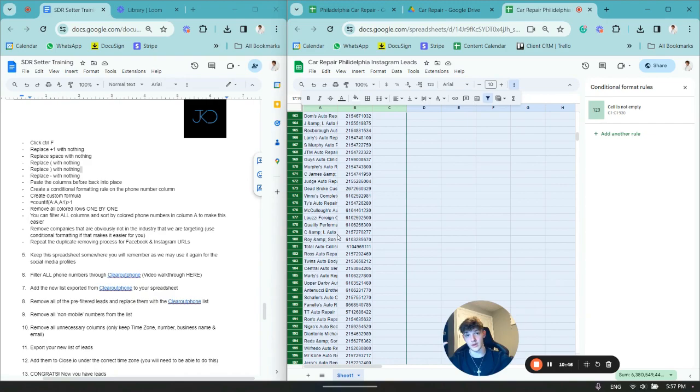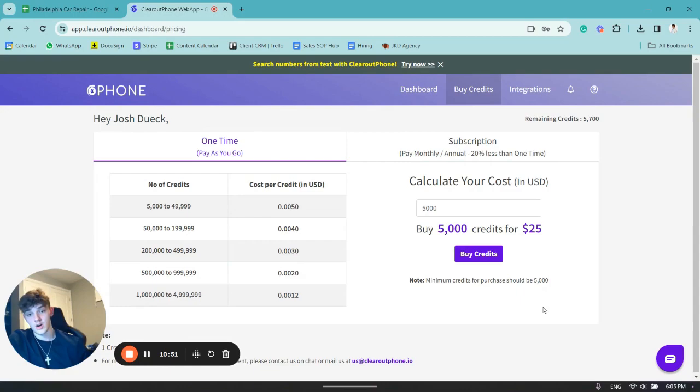Alrighty, so now we want to import our list to Clear Phone. Obviously this costs money, right? So when I look at this, it's like, what percentage increase am I going to get for my pickup rate? And how much is that going to, in turn, affect my return on investment? Okay, and you can do the math yourself.